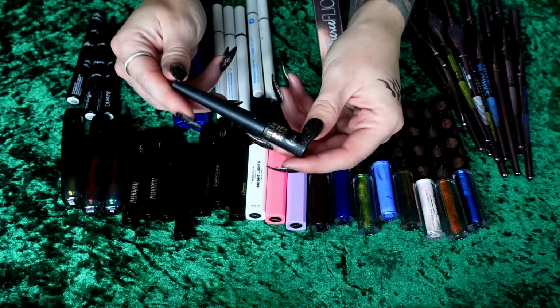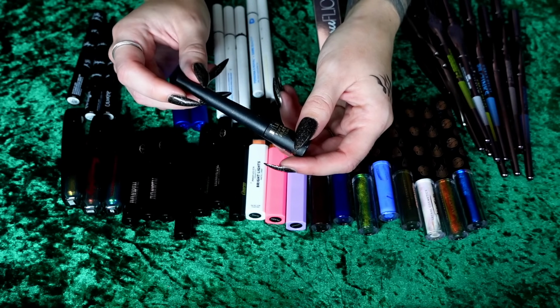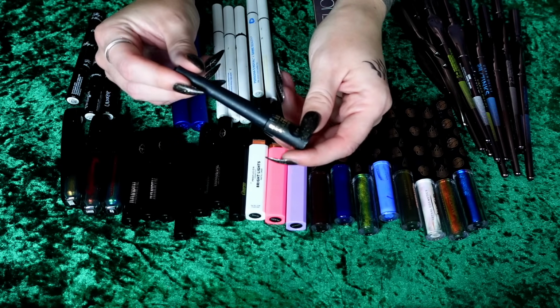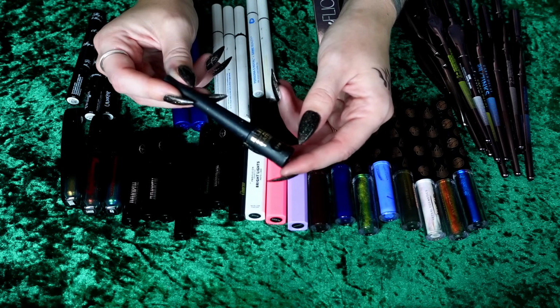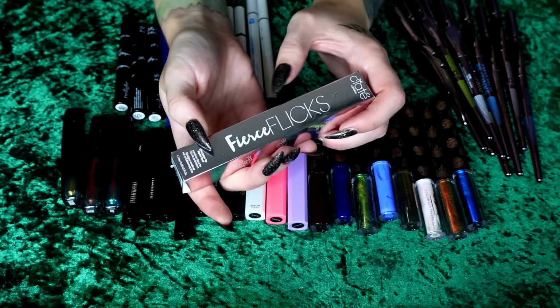I strongly detest this Milani one. I feel like it gets so chunky, and when I try to build it up, if anywhere is sheer, it just gets all crumbly and weird. I hate this. I bought this in desperation when I was out of town and my liner ran out, so I just grabbed this from the store. And it's horrible. I guess I'll keep this one to try at some point.